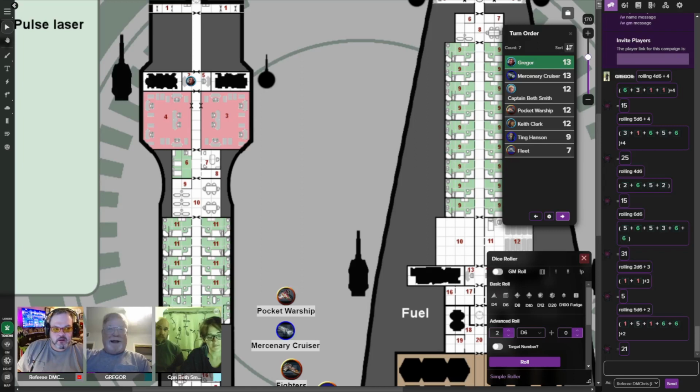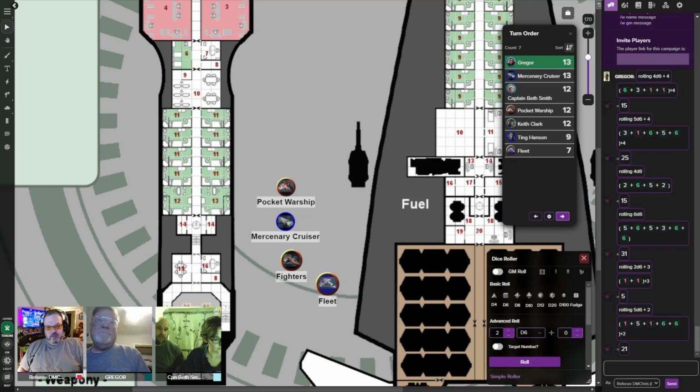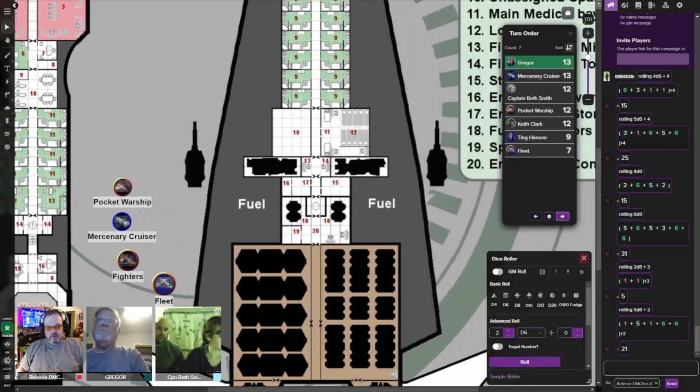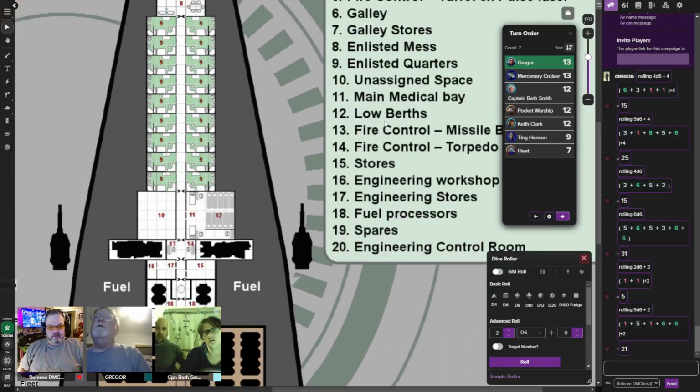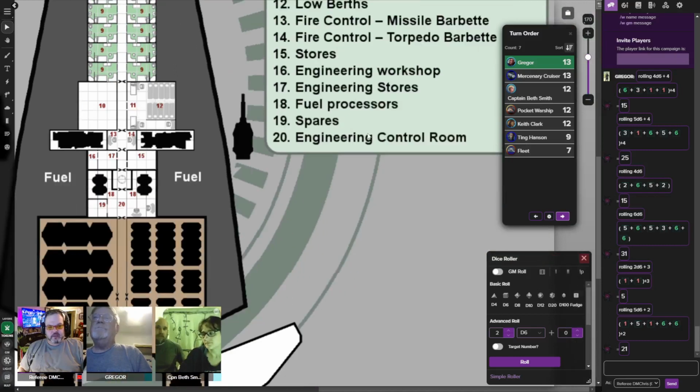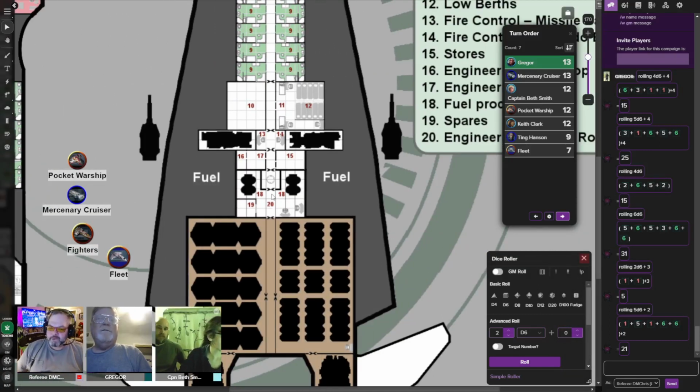That's 3. So with Wes not currently here, we're just going to skip over him because I know that he is inbound. You have 3 other guys. You have 2 guys on the pulse lasers. Well, one guy was on pulse lasers, and 2 of them were on the missile barbette and torpedo barbette. So, anything within range for them? Yes, you have the pocket warship that's still out there.